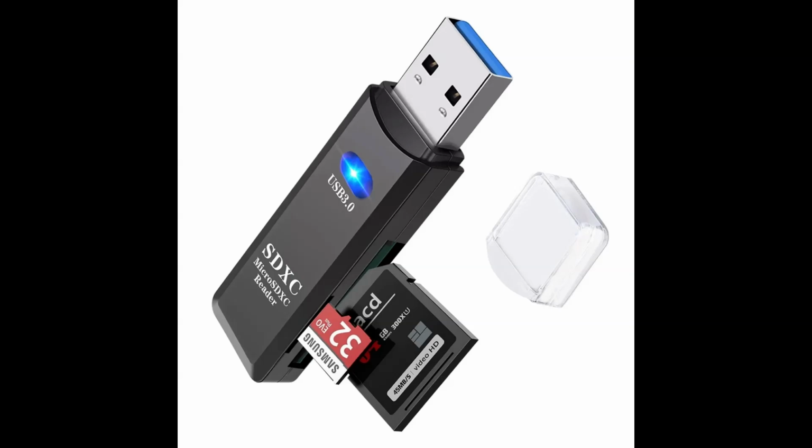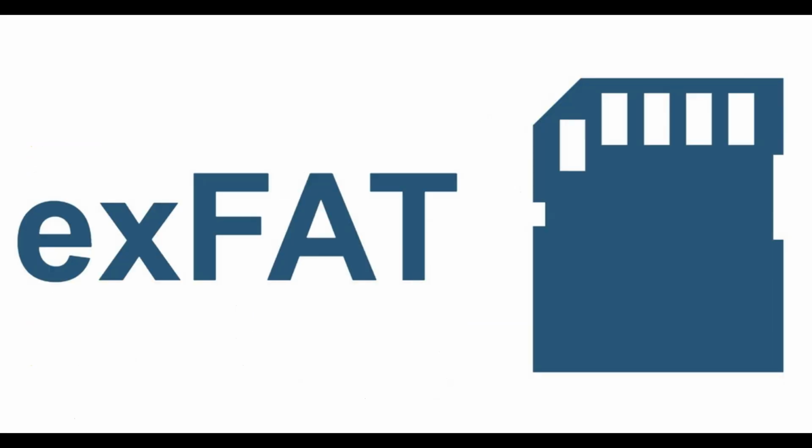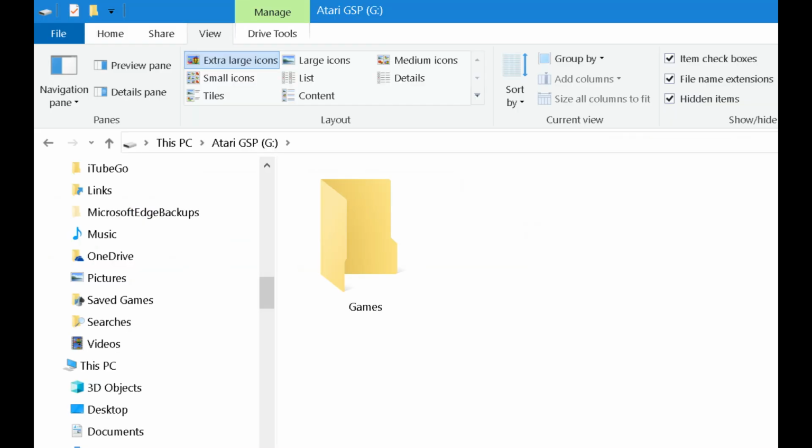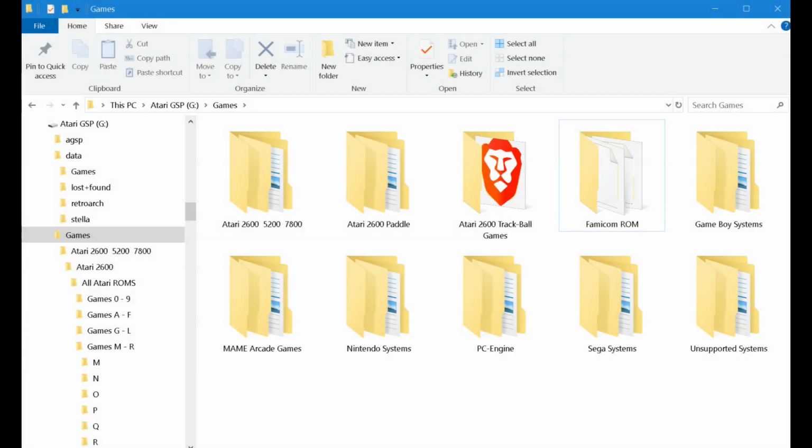And that's so you can go in and format your SD card, and you're going to want to make sure you format it using exFAT. Once you format it under exFAT, you'll simply access the SD card, and you'll have a folder in there called games that you're going to have to manually put in. Within that games folder is where you'll be putting the games for the consoles that you're going to be adding to this. One thing I need to tell you that is very, very important.